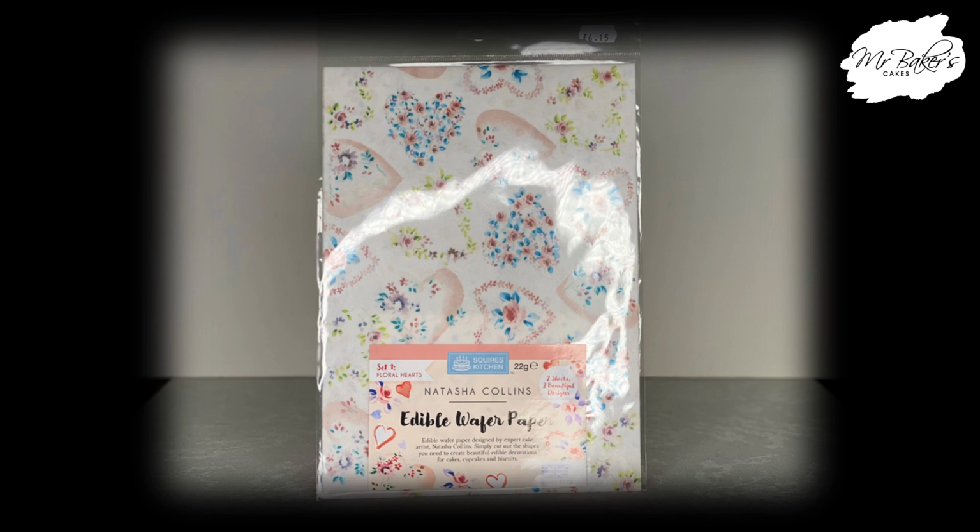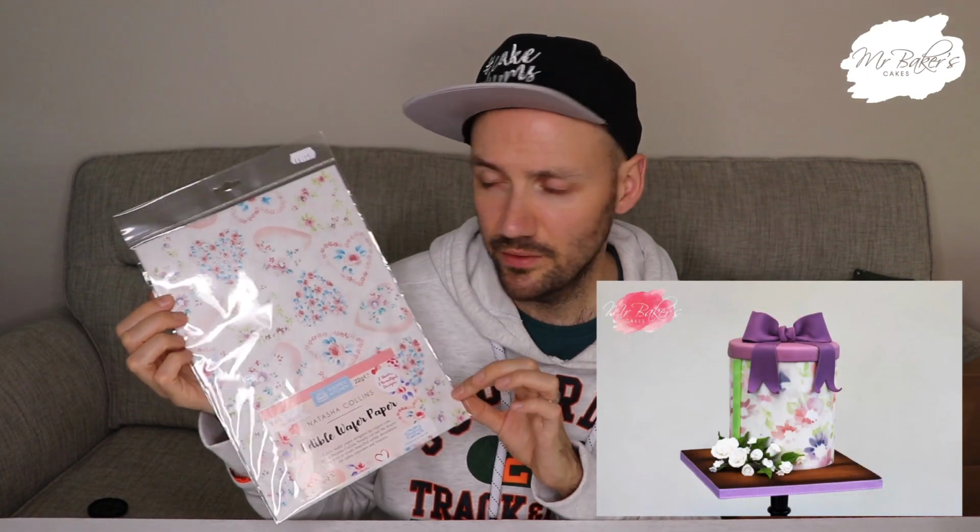Two things left. First up, we have got some of the edible wafer papers by Natasha Collins for Squire's Kitchen. I've actually used these before in one of my tutorials for the painted gift box cake, so I'll put a link to that down in the comments below. But these are stunning. Now, Natasha Collins is also known as Navy Pie Cakes, and Navy Pie Cakes is probably one of the most well-known cake painters in the world, and she's based right here in the UK.